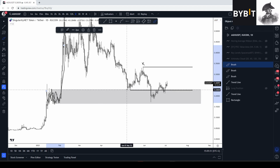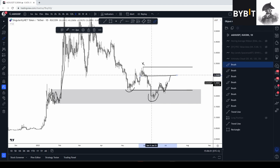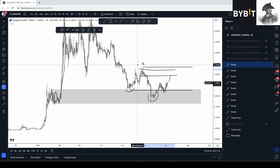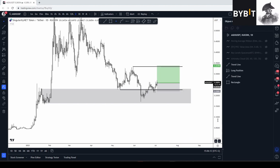Price came all the way back down into the area, made a low, right? The low got swept here, reclaim, retest, and now, in my opinion, this looks ready for expansion into at least this supply, but potentially even higher towards clean liquidity above these high time frame highs, okay? So that's why I'm long on this, okay?